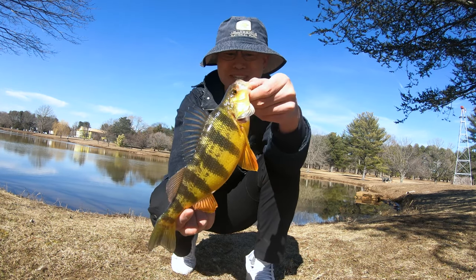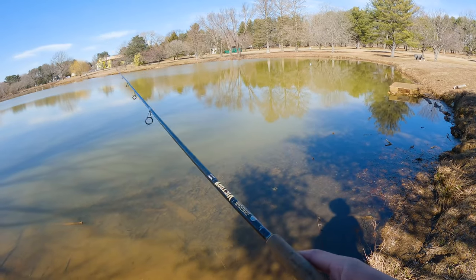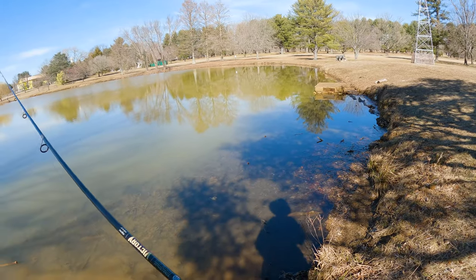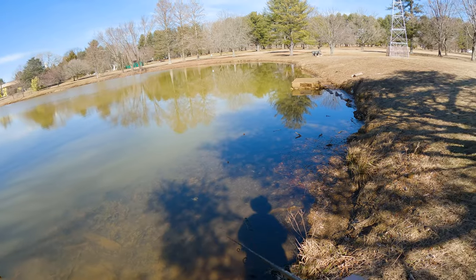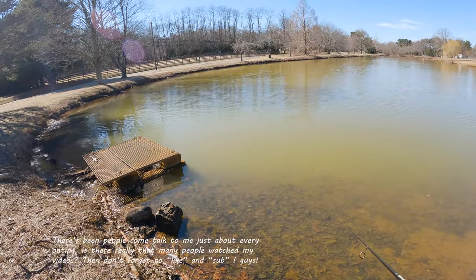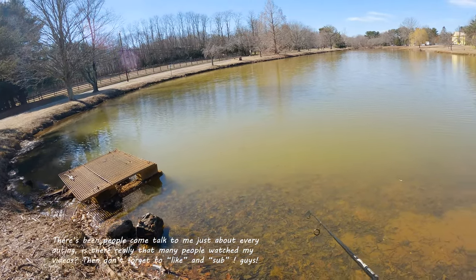Very beautiful perch. Although no fish today for me, I'm happy enough. Hey, keep up with the good face. We still have half a day to go. Yeah, I'm so positive. Everyone's catching fish, it's a good time. Four fish: three pickerel and one yellow perch.